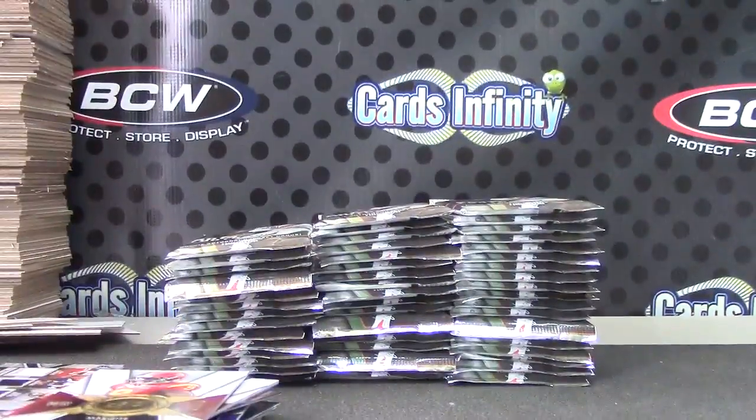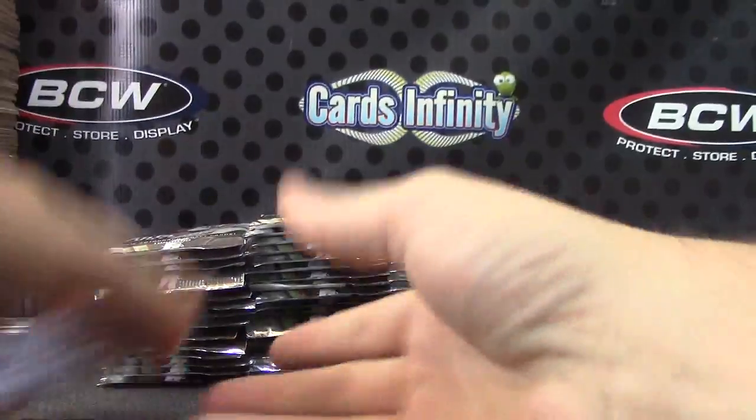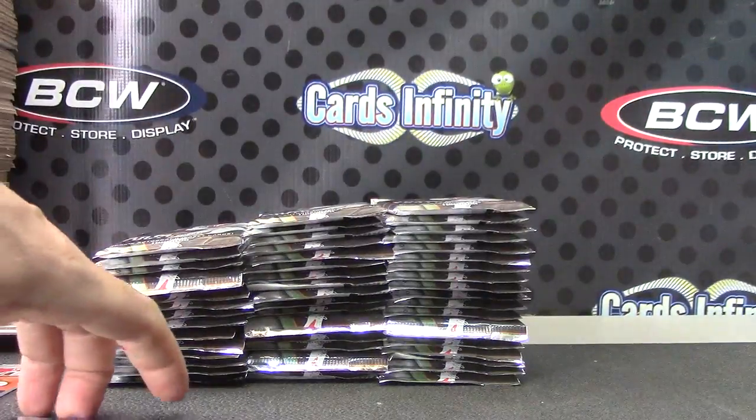Sorry. Elbow. Trying to move the packs into the bag. Elbow about knocked the camera off. Alright, slide these over here.